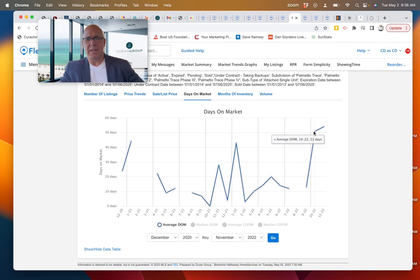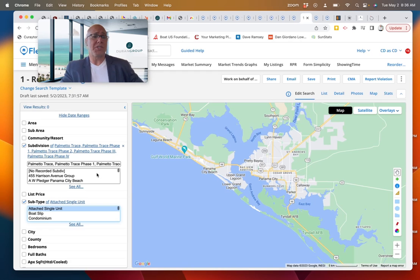Days on market has spiked. It's taking 51, 54 days now on average to work through the market. It had been a little lower than that. Again, you know, all these neighborhoods where you're at 40, 50, 60 days of inventory, that's a very, very steady, steady market, spring market. There were no sales in the attached single family units in the month of April.